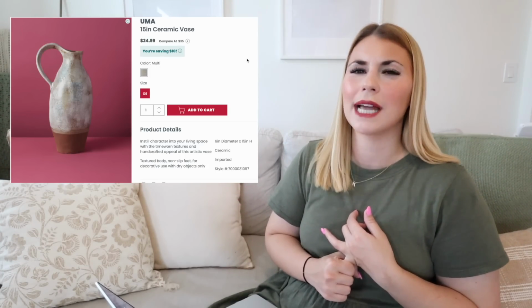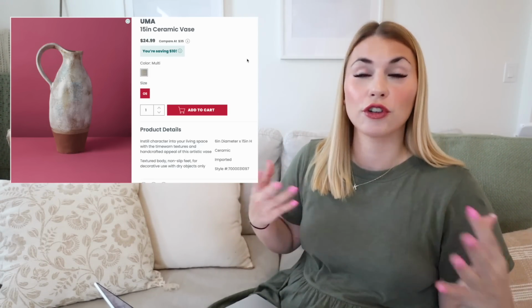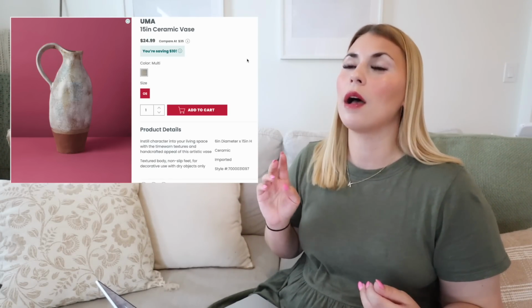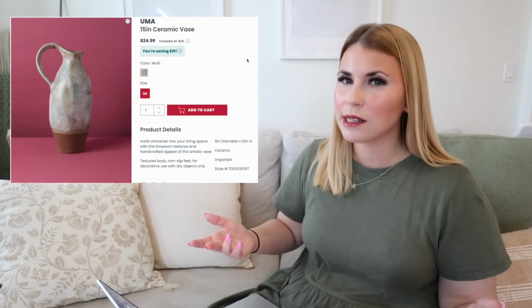You can get florals at HomeGoods. I don't find that they have the best selection or really great quality. If you're looking for florals, I think going to a craft store is much better, like Hobby Lobby. You can go to Joann's or Michael's. You can also find a pretty good selection at Target sometimes.